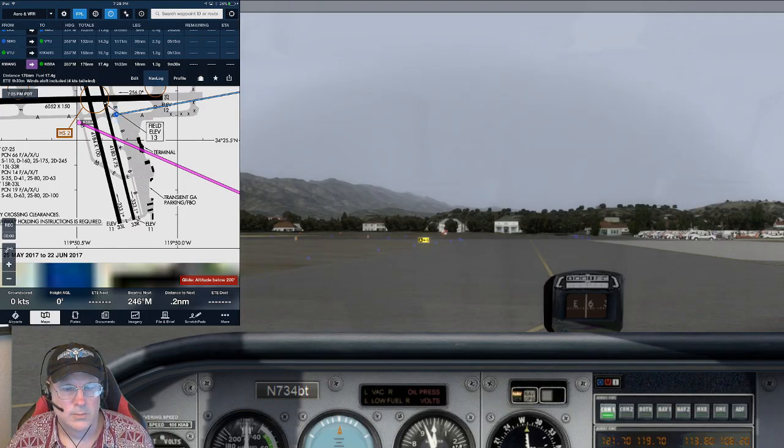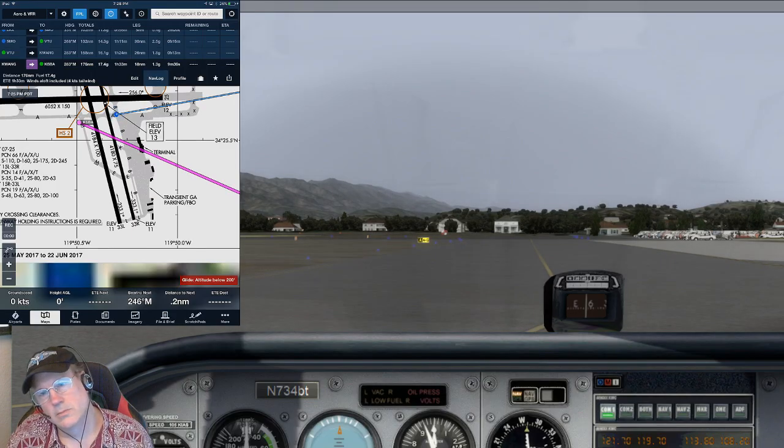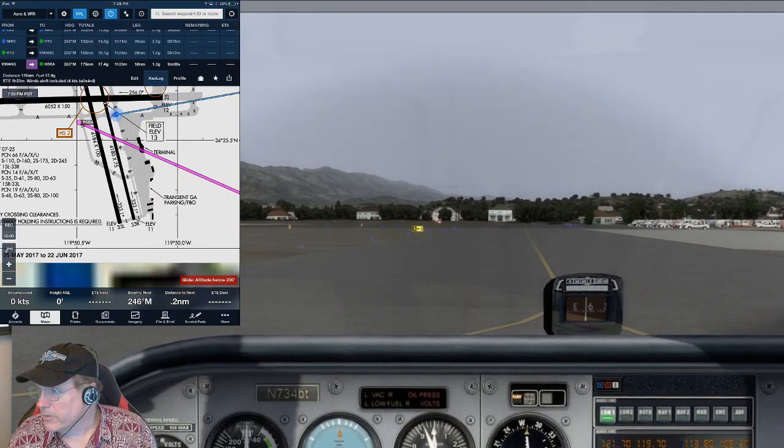Number 2754 Lima, San Luis ground, runway 29 right, taxi via Alpha. Taxi to runway 29 right via Alpha 2754. 734 Bravo Tango, Santa Barbara ground, safe park. Parking's over at Atlantic, just to the right of me, past the terminal. 734 Bravo Tango, taxi to parking via Bravo. Have a good night. Taxi via Bravo. Good night to you too. Thank you.